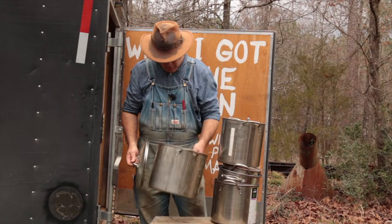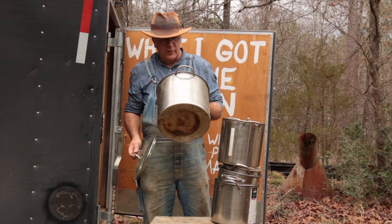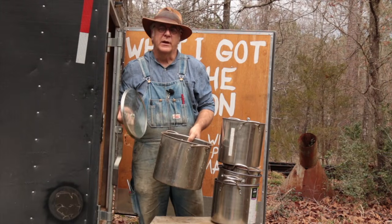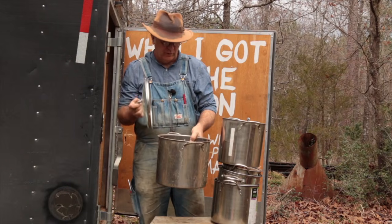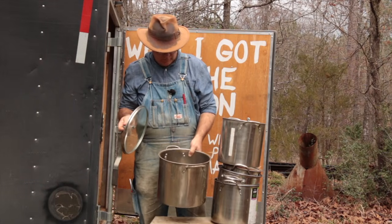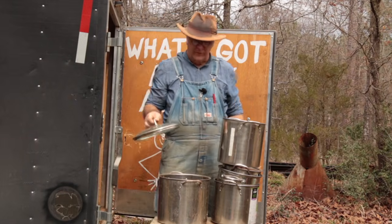I don't know. But I've got a big one out here somewhere that I use when I'm scalding chickens, when I'm butchering chickens. If I don't want to heat up water in a big cast iron pot, sometimes I would just heat water in this and use it to scald the chickens. Scalding chickens makes the feather plucking go a lot easier. So I have used these for that, an old one that nobody wanted. So, a bunch of stock pots.